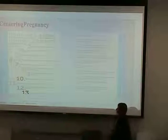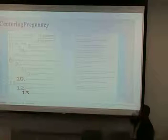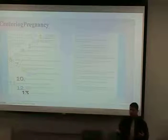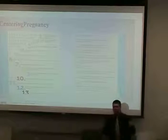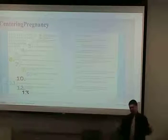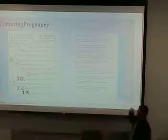So centering really keys in on education. Participants are involved in self-care. They take their own vital signs. They take their own blood pressure, their own pulse. They record it in their own chart. They step up on the scale and record that themselves. They do their own care. Okay? All we have to do is make sure they're doing it right. We teach them a little bit up front. We monitor from time to time, and that's all. Okay? So they provide their own care, which is really neat.